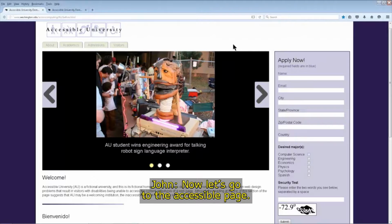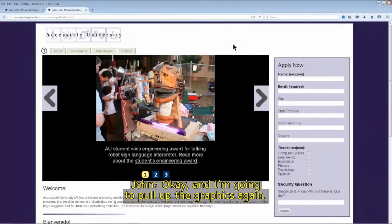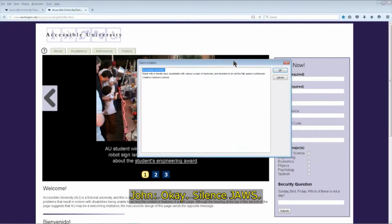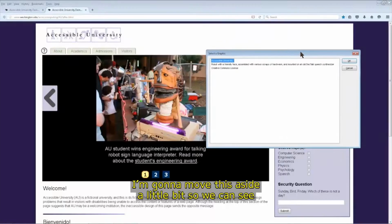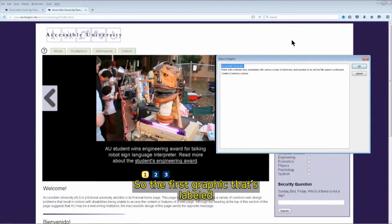Escape. Now let's go to the Accessible page. Accessible University demos. Okay, and I'm going to pull up the graphics again. Select the graphic dialog. List 1, list view. Accessible University 1 of 3. Okay, silence JAWS. I'm going to move this aside a little bit so we can see the image that's displayed. So the first graphic that's labeled is Accessible University.